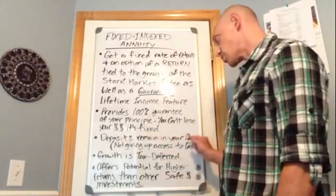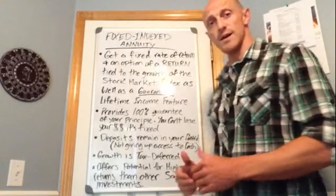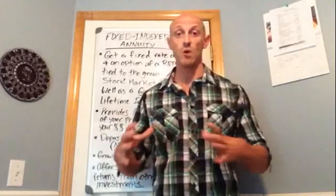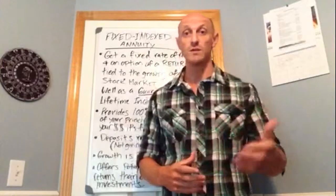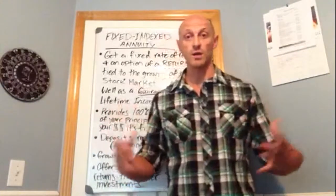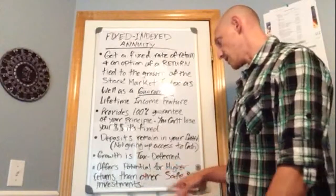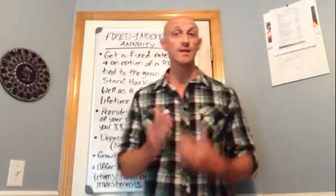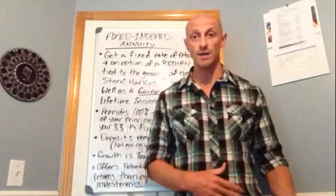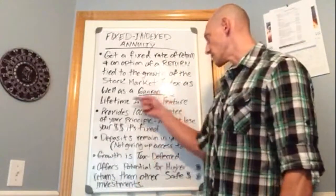The deposits remain in your control, so you're not giving up access to your cash. Growth is also tax deferred, so you don't have to worry about being charged fees while it's growing, or getting broker commission fees added to the tally when you're growing your retirement income. So that's another good thing there. It also offers potential for higher returns than other safe money investments. So you do have the potential here to make higher returns than, say, something like CDs, or certificates of deposit, and bonds. That's an added feature along with the guaranteed lifetime income.